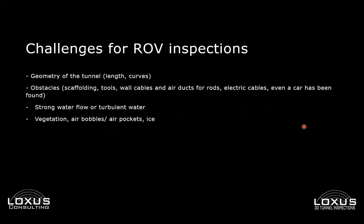Besides that, the biggest challenge, which we usually have to be very careful about, is obstacles in the tunnel. You might be surprised, but you can find all kinds of obstacles which you would never expect, and you would never expect that somebody left them in the tunnel during construction or rehabilitation works. That can be scaffoldings, some sort of tools, machines, cables hanging on the walls or loose in the tunnel, which maybe were used for hanging up ventilation or some equipment during the construction or rehabilitation works, and then just left in the tunnel. And we even find trucks and cars left in the tunnel.